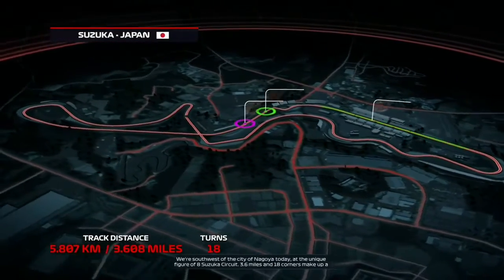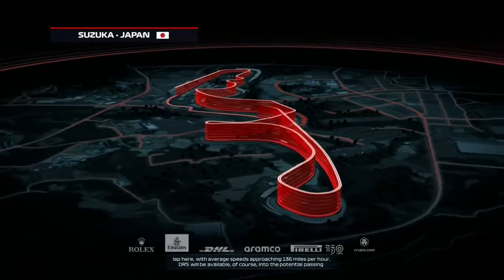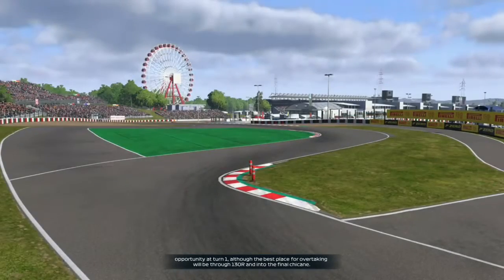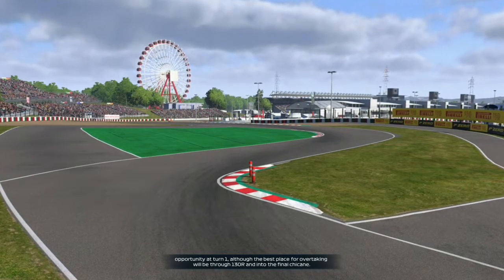3.6 miles and 18 corners make up a lap here, with average speeds approaching 136 miles per hour. DRS will be available, of course, into the potential passing opportunity at turn 1, although the best place for overtaking will be through 130R and into the final chicane.